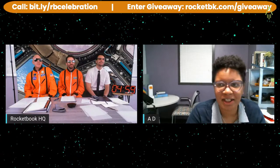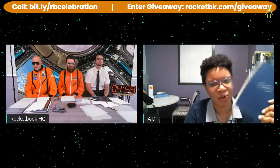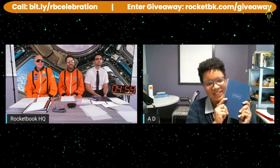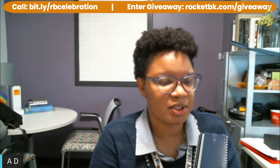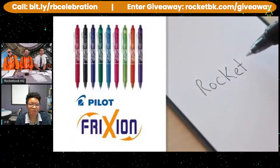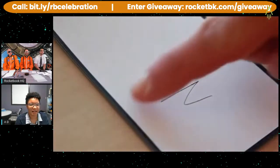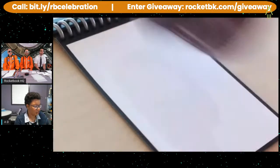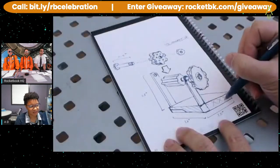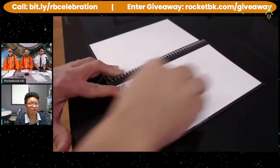So my question, I put it in the chat earlier. I have the Core. This is still new to me. I got it in May, and I'm still getting used to it, but I love the concept of reducing my waste. So I'm looking to really adopt the Rocketbook lifestyle. My question is for the pages. I take a lot of notes, and I'm trying to just use one particular notebook, and the multi-subject notebook actually looks pretty good too. But how long will they last?